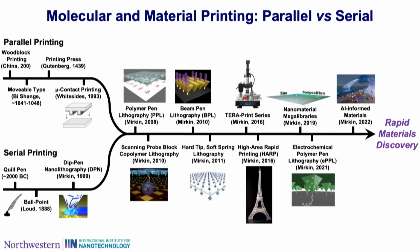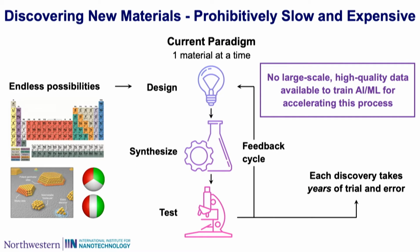And then finally, you can see Toyota comes along, Mirkin comes along, and we recognize, hey, this isn't just brute force synthesis. This also represents an incredible source of big data that can uniquely inform machine learning and AI algorithms. And so now you're kind of off to the races. And the question, of course, is can we gear that towards rapid materials discovery? And so here's the problem.